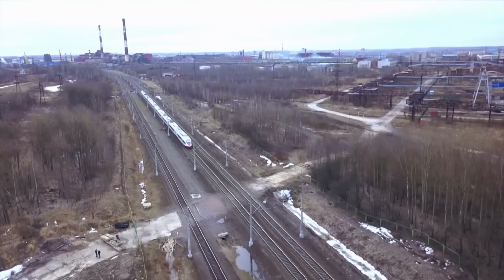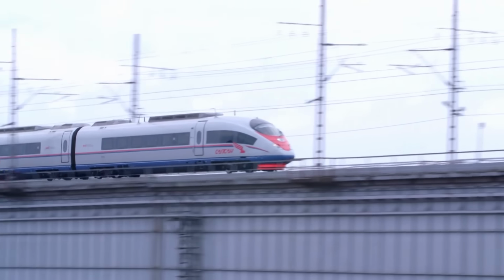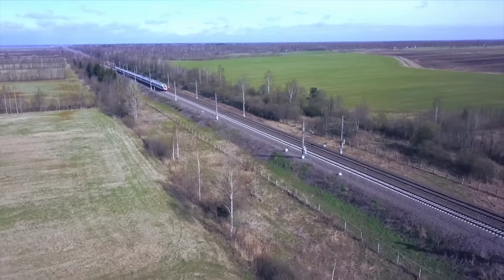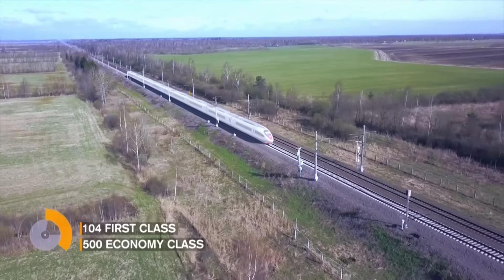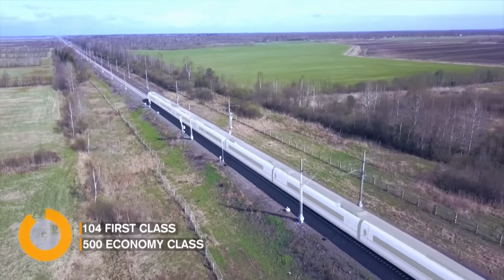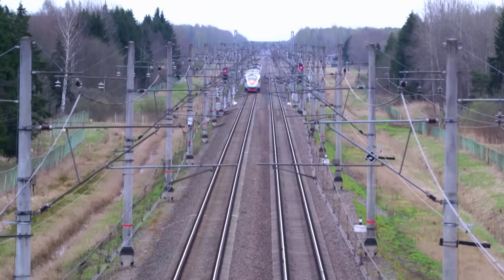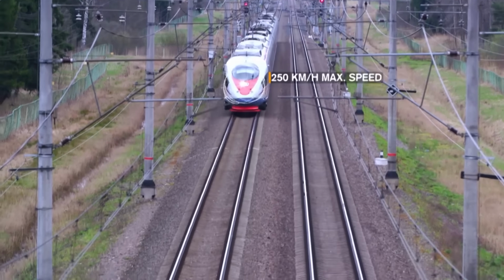It is one of the fastest and most state-of-the-art trains in the world. The Russian Sapsan, an English Peregrine Falcon. The base model of a Sapsan consists of 10 cars, offering space for up to 604 passengers. Its maximum speed, 250 kilometers an hour.